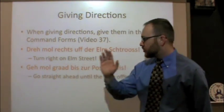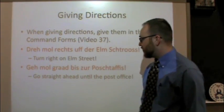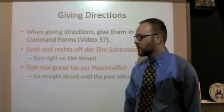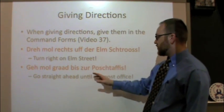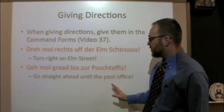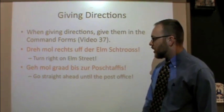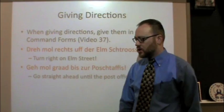If you want to say, hey, go straight ahead or go down this road, for example, we're going to use the verb geh, which we've had before. Again, we're going to start with it. Geh mal grad bis zur Post Office. For example, go straight ahead until the post office. Geh mal grad bis zur Post Office.